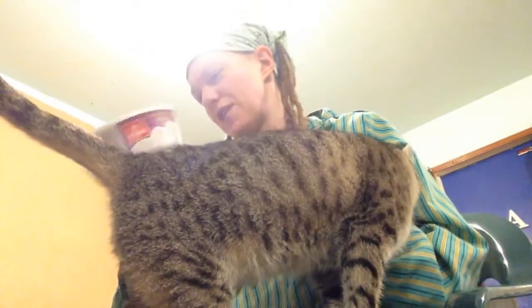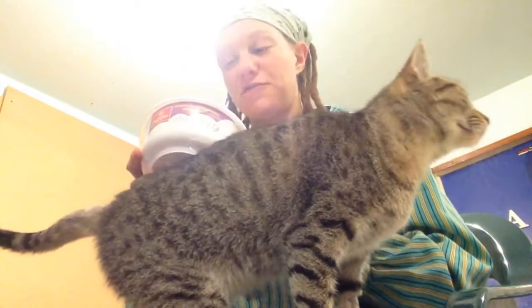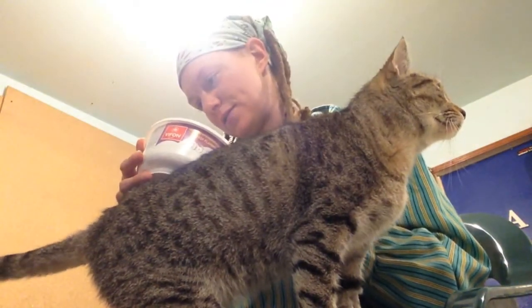I've never had an allergic reaction to eating it with the vegetable packet not added. And my boyfriend usually has his with two vegetable packets.